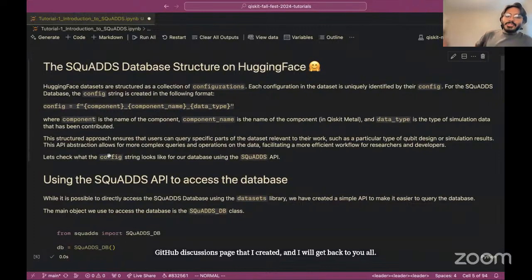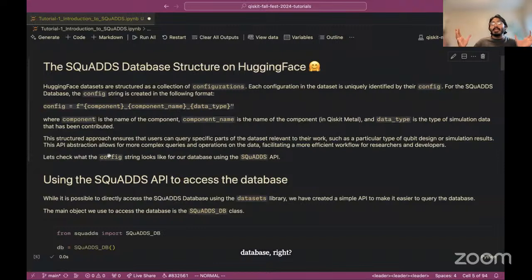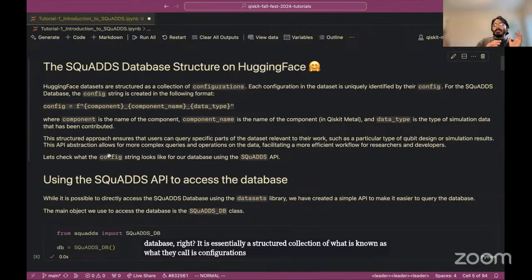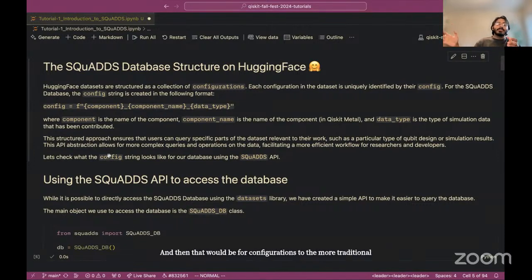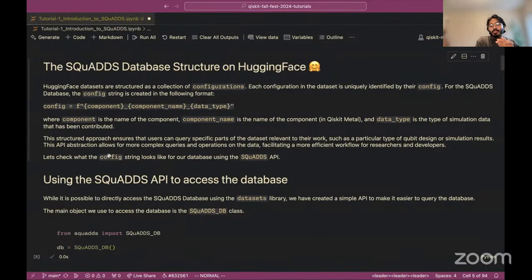Okay, let's understand a little bit about the database structure on Hugging Face. Now, Hugging Face is, again, not a traditional SQL-based database. It is essentially a structured collection of what they call configurations. An analogy for configurations in the more traditional database systems is that it's kind of like a table. And for Squads, the table ID of how we set it up is essentially a string of 3 variables, where the first variable is a component. It is essentially the circuit QED element that you're interested in.